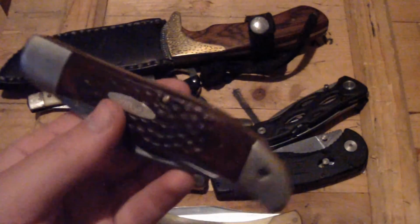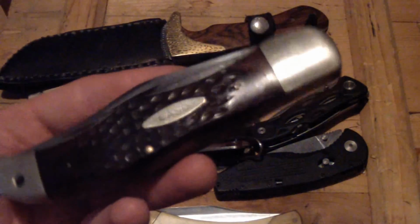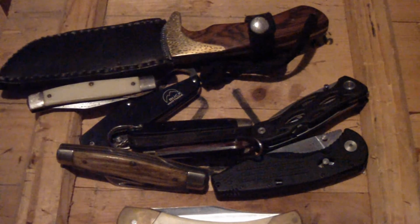This is a wonderful knife. If you can find one of these, I highly suggest picking it up. Still love this knife. I should carry it more. But that's all I've got.